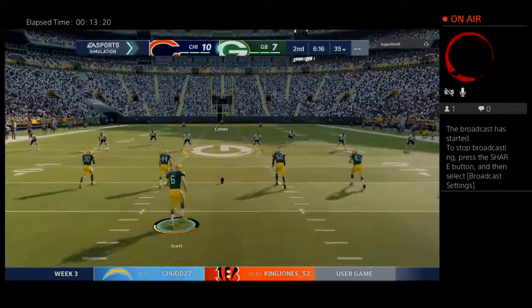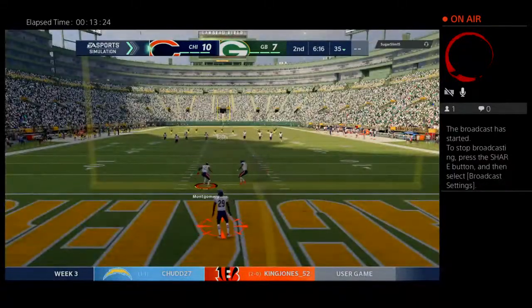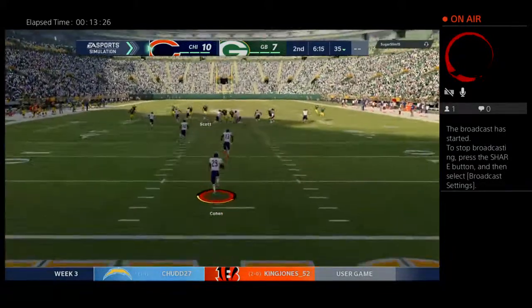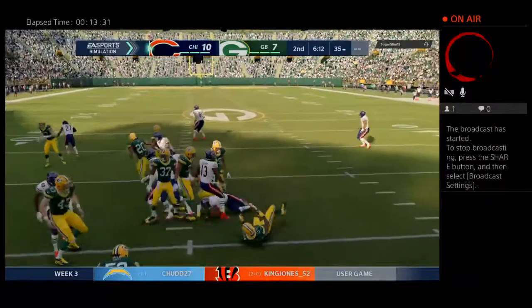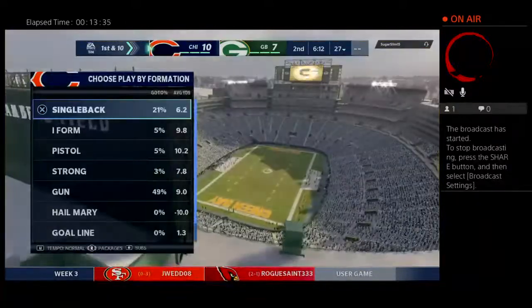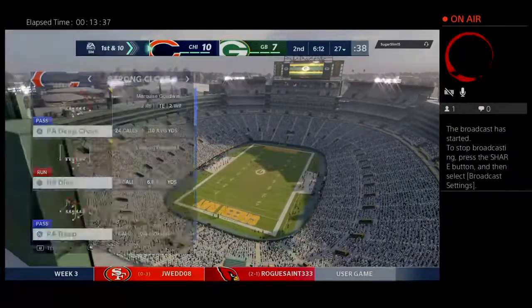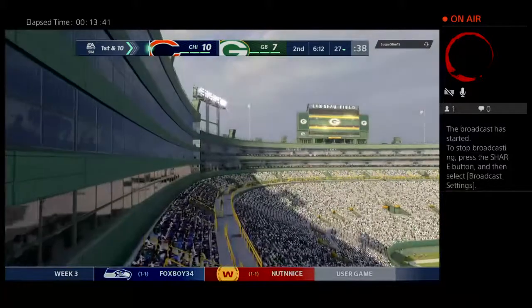So just a 3-point game now as they send this one away. And this carries into the end zone. And he'll wind up getting a couple extra yards here for his trouble and bringing it out of the end zone as he's down at the 27. At their own 27-yard line.